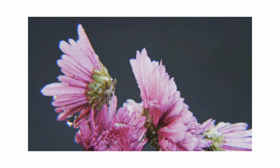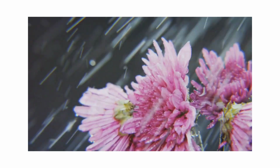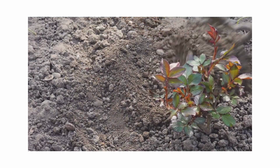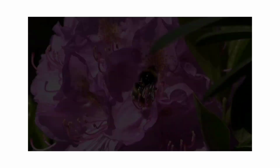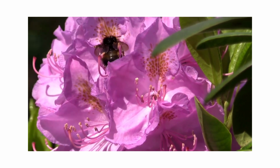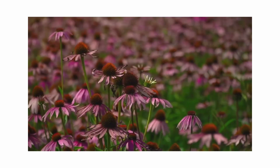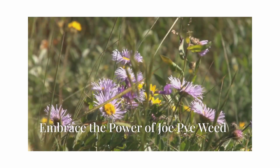Rain gardens. Joe-pye weed's tolerance for moist soil makes it an excellent choice for rain gardens, which are designed to capture and filter rainwater runoff. Its deep roots help to absorb excess water, preventing erosion and improving drainage. Wildlife gardens. Joe-pye weed is a must-have for wildlife gardens, attracting a wide array of pollinators, birds and other beneficial creatures. Plant it in masses to create a wildlife haven in your own backyard.